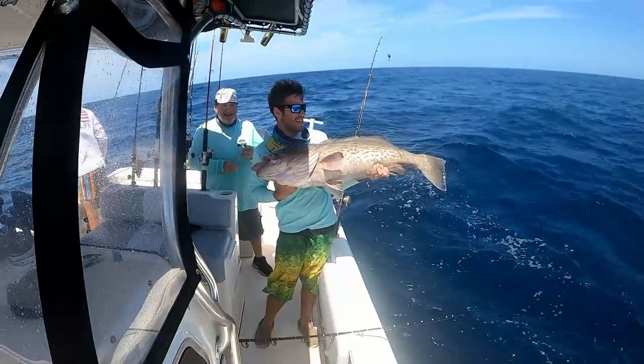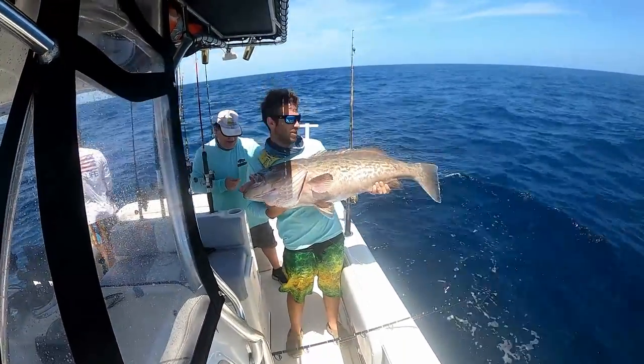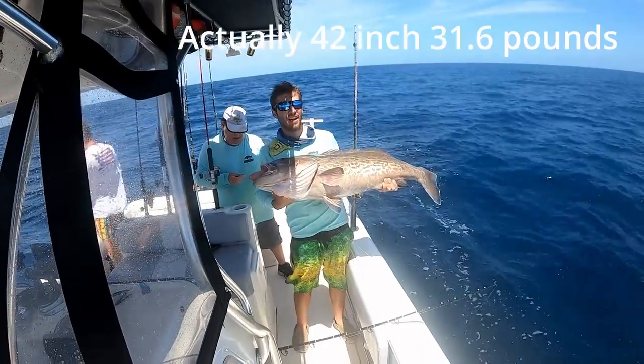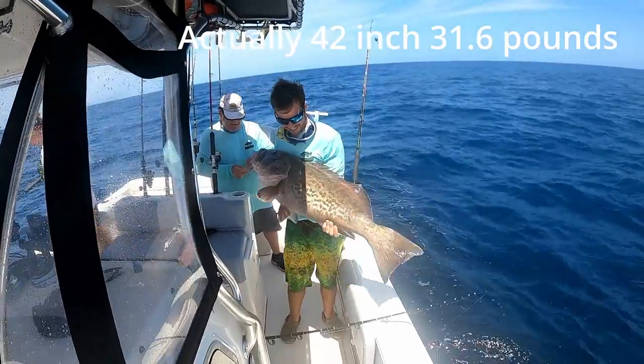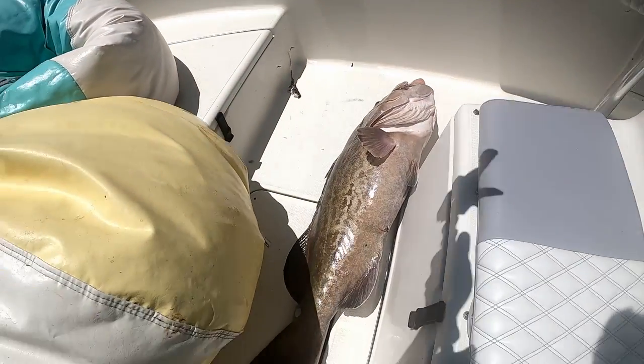Guys, bite was slow, but he hammered it. I'm saying this is a 40 inch gag all day. He's a beast. Gonna get him unhooked, get some pictures, and get him bled. All right, sorry, I didn't know what I had, but here's this gag, a beast of a gag right there.